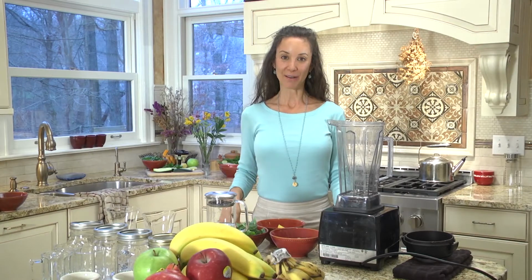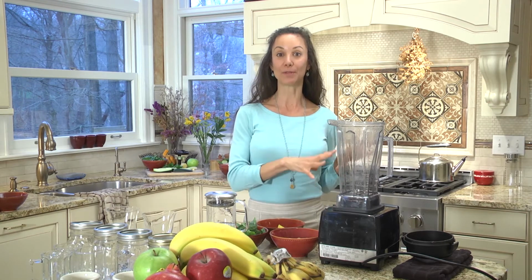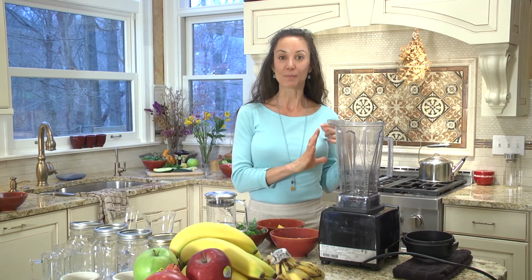We are going to now cover more detail about green smoothies. The idea, again, is to add greens to your fruit smoothie. It tastes delicious like the fruit, but you get the benefit of the greens. I'd love to do a green smoothie when I don't have time to juice in the morning, which my juice normally includes green leafy vegetables. So a good quick alternative is to do greens in my fruit smoothie. And as you know, it's extremely healthy for you.